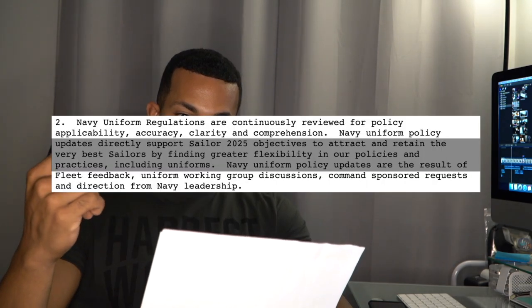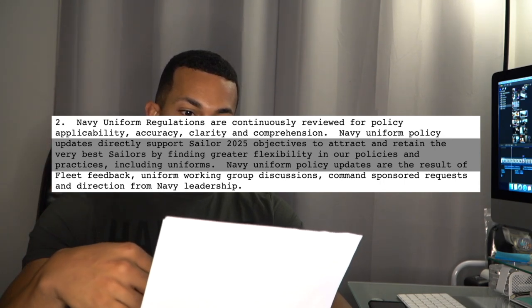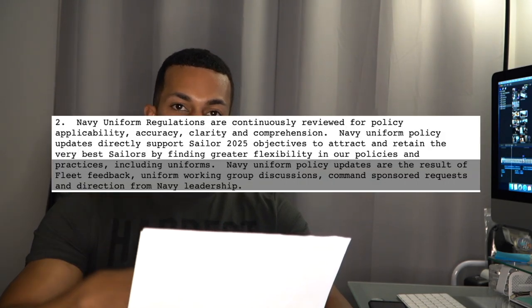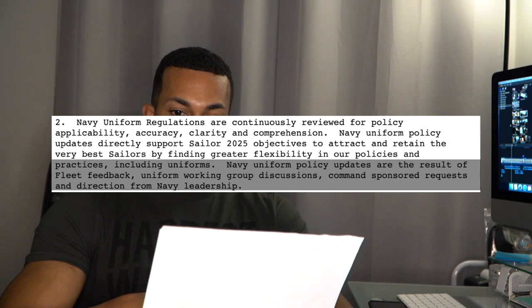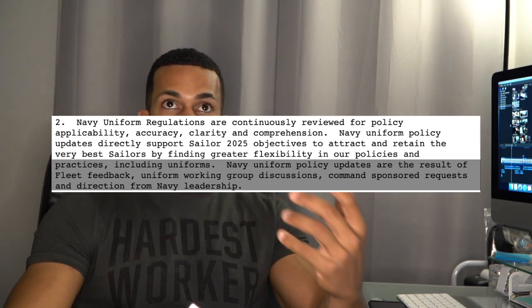The objective is to attract and retain the very best sailors and find greater flexibility in our policy and practices, meaning the Navy is looking to be flexible and make changes. And this is also a result of feedback from the fleet and also direction from the Navy leadership of, hey, maybe we should make some updates or some changes to some things. As I'm going over these, some of these are effective immediately and some of these are going to be effective within the next 60 days.